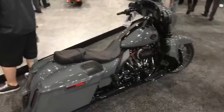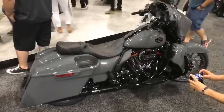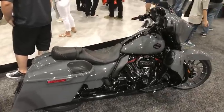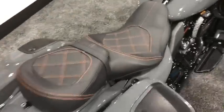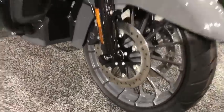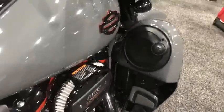This is my favorite CVO right here, guys. This is the 2018 CVO Street Glide. This is like gunship gray. Dude, this is so nice. The CVOs have different seats and wheels depending on what color it is. So this gunmetal has orange stitching in it, orange highlights, and a color-matching wheel. Check out this wheel. You got six speakers. You got speakers in the lowers now.